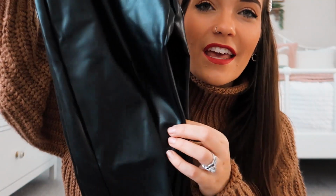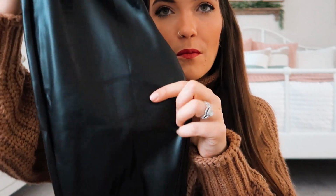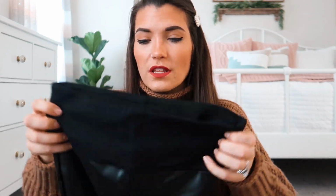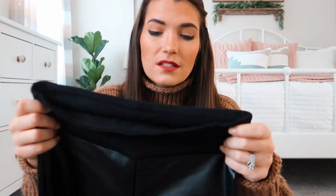And I have tried these on. I have not worn these out yet, but these are pretty cool. They're super, super shiny. I do have a pair of faux leather leggings from Target by Wild Fable, but these are way more leather looking and way shinier than those. And these are crazy thick, crazy good quality. They have this really nice thick band at the top, so they go really high rise and they really suck you in. And these were available on Target.